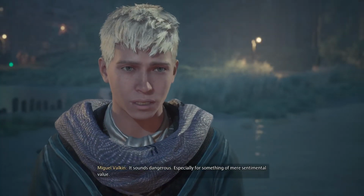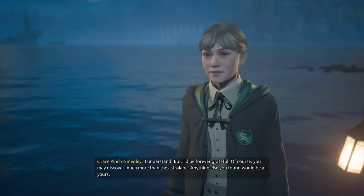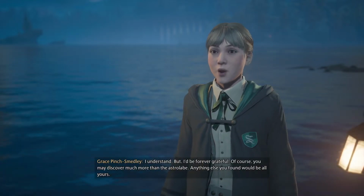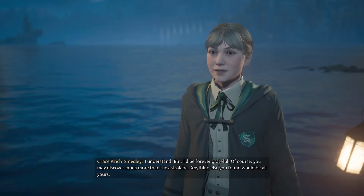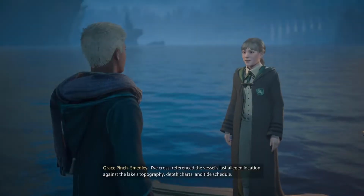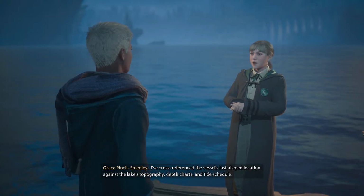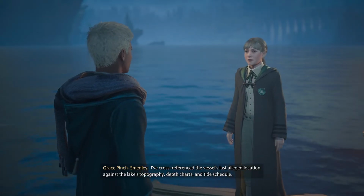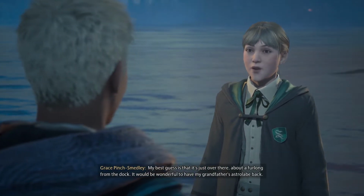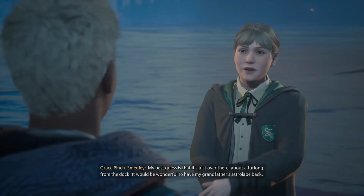It sounds dangerous, especially for something of mere sentimental value. I understand. But I'd be forever grateful. Of course, you may discover much more than the astrolabe. Anything else you found would be all yours. I've cross-referenced the vessel's last alleged location against the lake's topography, depth charts, and tide schedule. My best guess is that it's just over there, about a furlong from the dock. It would be wonderful to have my grandfather's astrolabe back.